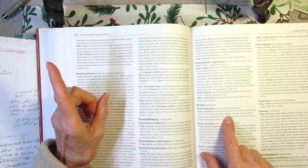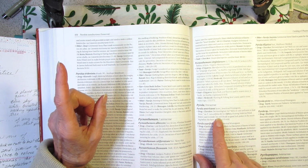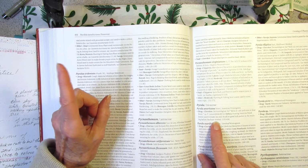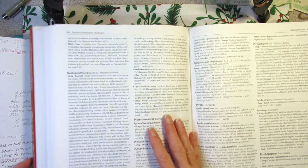Anyway, the Ojibwa used it as a hunting medicine. They dried the leaves and made tea and drank it as a good luck potion in the morning before the hunt started. So those are two very interesting things.